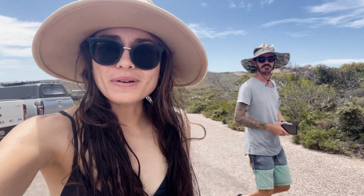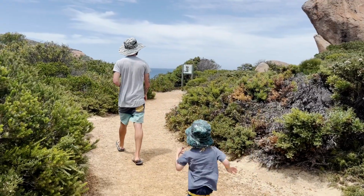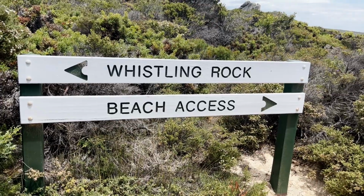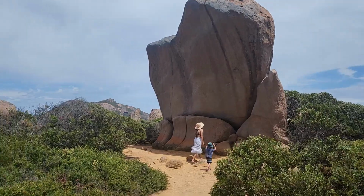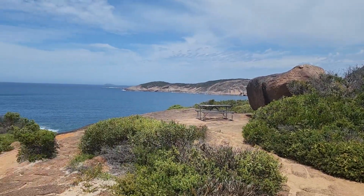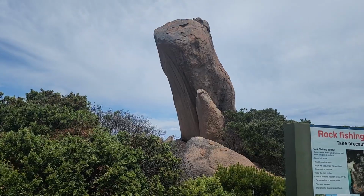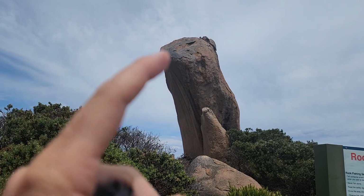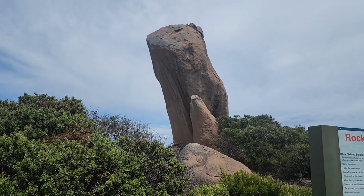So stop number two, we're going to have a look at this place called Whistling Rock. How's this rock just hang out of nowhere? Went straight up. Got a nice little lookout here you can check out. If you look at it from this angle, I think the wind comes in and hits it and runs down the front of it like that. It spins around, makes this interesting sound.